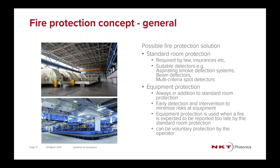Coming to the fire protection concept in general, as mentioned before, we have the standard room protection, which is required by law and insurances, and there are suitable detectors, for example, aspirating smoke detector systems, beam detectors, or multi-criteria spot detectors. They can be used, for example, as you can see on the left-hand side, in a reactor building, or on the lower side in the conveyor belt system in an airport.